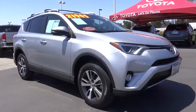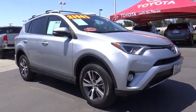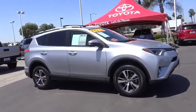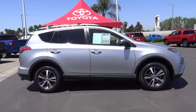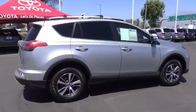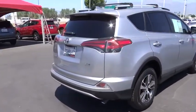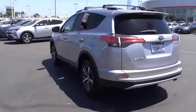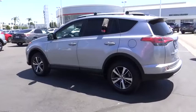2016 Toyota RAV4. The RAV4 is one of the most fuel-efficient SUVs in its class. Versatile and efficient, RAV4 mixes the comfort and drivability of a sedan with the benefits of an SUV. This highly evolved, well-packaged crossover SUV lets you have it all. This vehicle has less than 30,000 miles.